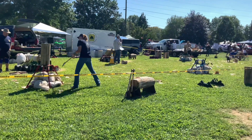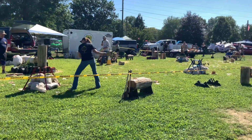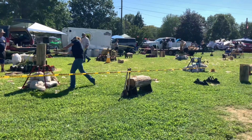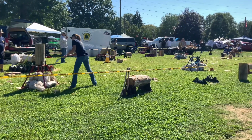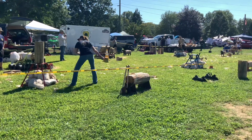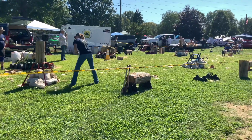Nice big open face for Renee. Rianne is working her way into the front side of the log. Rianne, a student at West Virginia University. If there's any fellow WVU alum or students here, you can make some noise, cheer her on. Renee's got a nice big open face on the back side of this log.